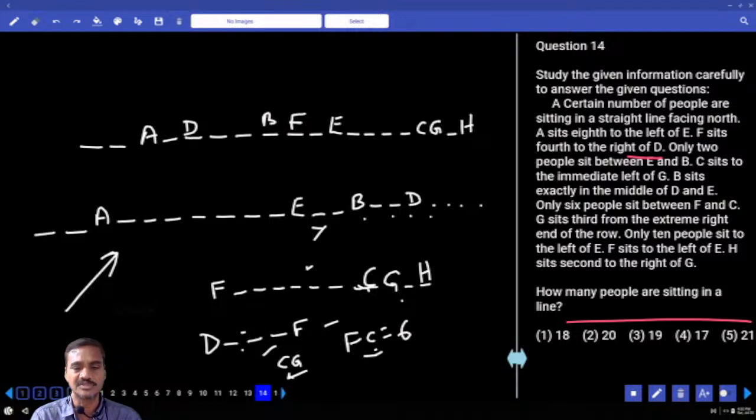E ki left hand side C. Now E ki left hand side C unda. And only 6 people between F and C. And F is to the left of E. Here F is to the left of E, is it possible here? No. And this case is ruled out.